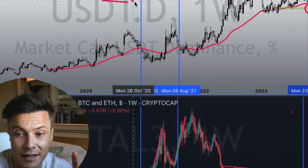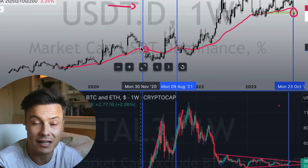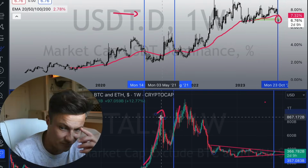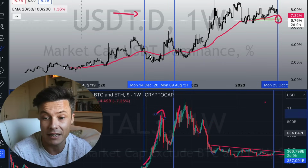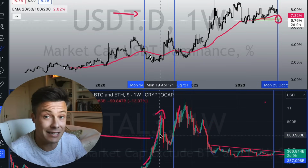Interesting. And these blue lines represent that every time the USDT dominance has fallen underneath this red line, which represents the 50 exponential moving average, then you can see we run into the altcoin market. This on the bottom is total market cap of altcoins minus Bitcoin. This is really important because right now Bitcoin dominance is very high. It appears to be topping out. If it comes back down, this is very important because it means the altcoins will shove. And that's where we want to be in the right space.